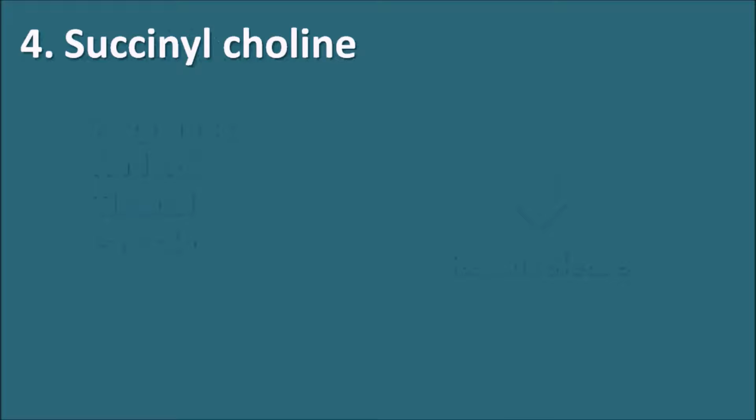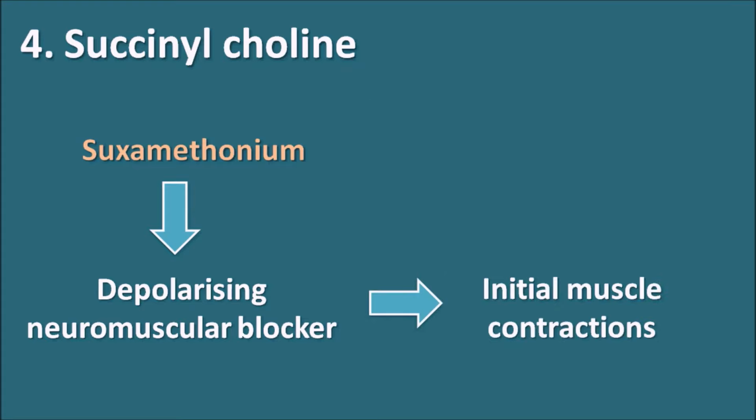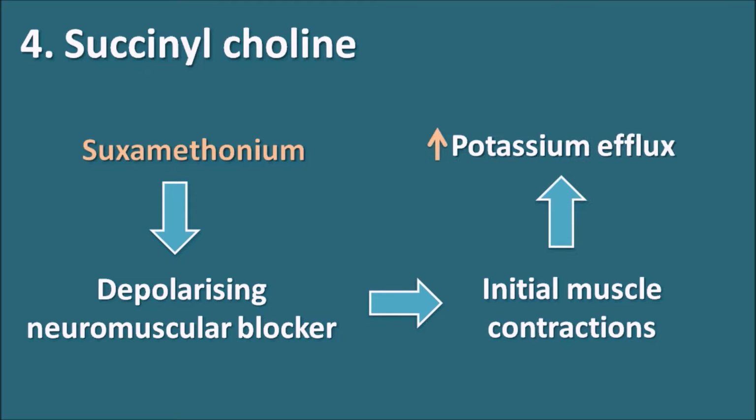The fourth one is succinylcholine, also called suxamethonium. Suxamethonium is a depolarizing neuromuscular blocker. That means it initially produces muscle contractions, and by continuous muscle contractions, the muscle is unable to contract and is then paralyzed. That's why it is called a depolarizing neuromuscular blocker. Initially it produces muscle contractions, and as the contractions increase, this results in increased potassium efflux from the muscle. So potassium goes more out of the muscle into the blood, leading to hyperkalemia. So succinylcholine can also induce hyperkalemia by increasing potassium efflux from the muscle.